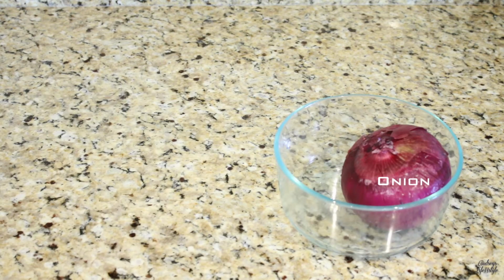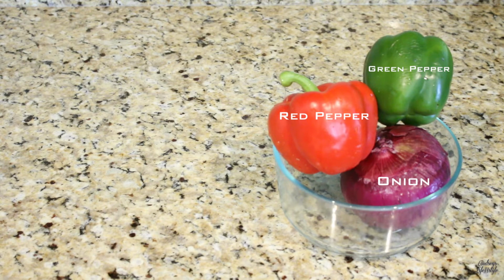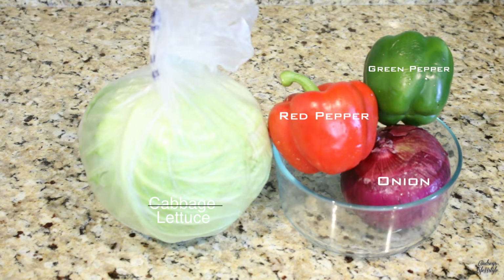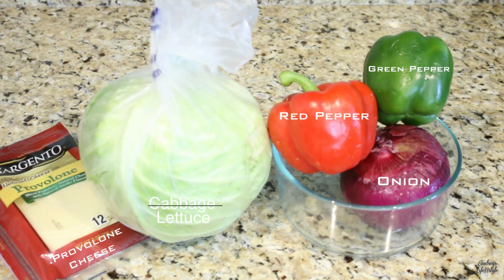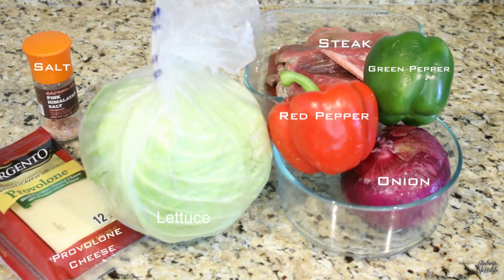All right, you guys, today we're going to go ahead and make a keto Philly cheesesteak. The first thing that you're going to need is an onion. Then the next thing we're going to need is a red pepper. Then the next thing we're going to need is a green pepper, lettuce, provolone cheese, and thin sliced steaks. For seasoning, I'm going to go ahead and use some Himalayan salt and olive oil.